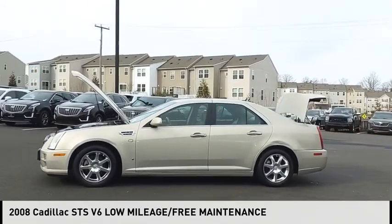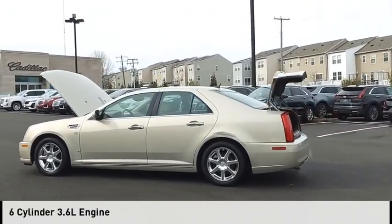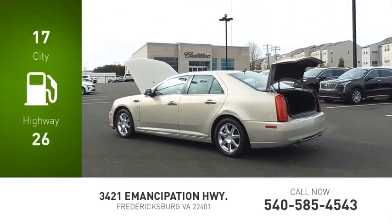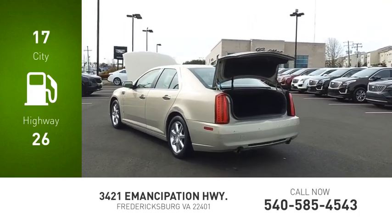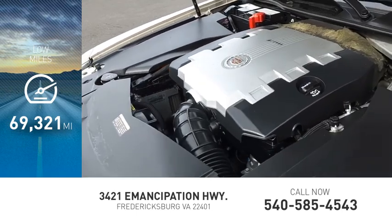This vehicle is powered by a rear-wheel drive, 6-cylinder, 3.6-liter engine. Great fuel efficiency saves you money by requiring fewer trips to the gas station. This vehicle has less than 70,000 miles.